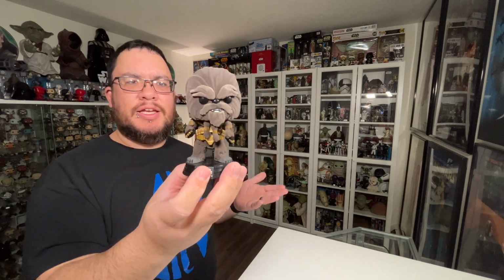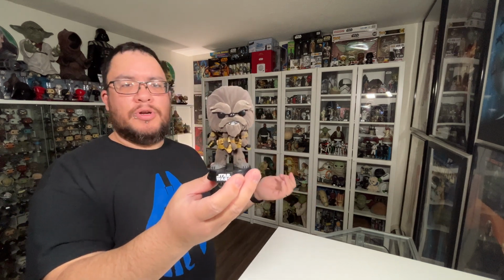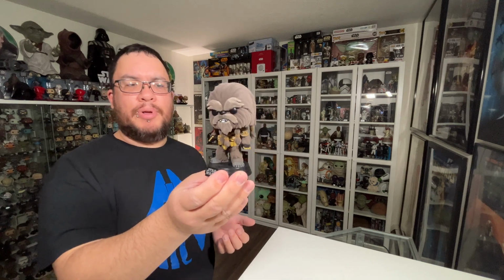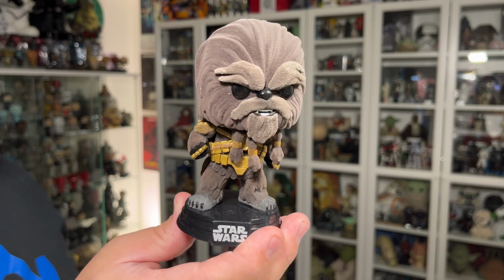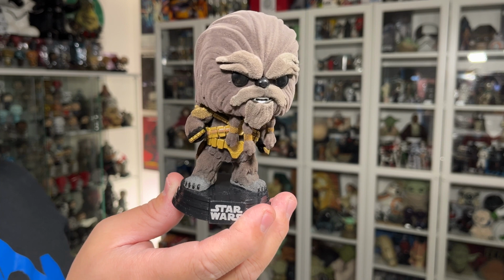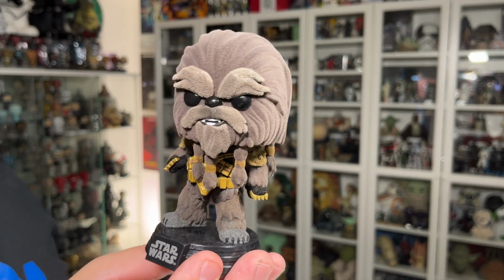He was released, I think he was a San Diego Comic Con exclusive, so he would have been a summer convention exclusive. This guy was exclusive to GameStop when he released, and he wasn't supposed to show up here in Canada until like 2023, and then out of nowhere, GameStop in Canada got these in, and I found him in stores. I was so happy to find this guy. Again, being flocked, this is my second flocked Star Wars Funko Pop, and he looks fantastic.